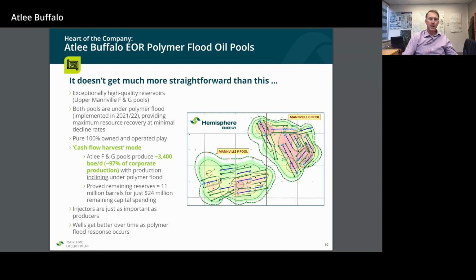And you can see here that we've got a couple more years' worth of drilling, and that's it. We really now are entering into what we call the cash flow harvest mode of these two pools in Atlee Buffalo. The two pools have different names. One's called the F pool, one's called the G pool.